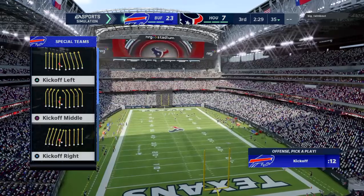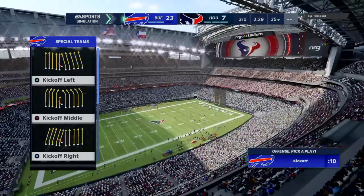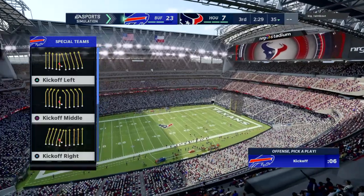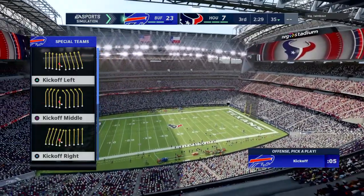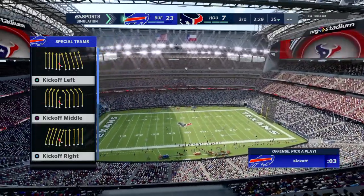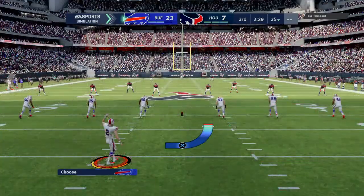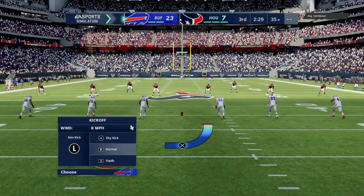He's been solid, hasn't he? And he lives up to the adage that every offensive coach has ever said to us. We want to end every possession with a kick, right? For them, it's either extra point, field goal, or at worst, a punt. In this case, it's been 3s. Tyler Bass to kick off for Buffalo.